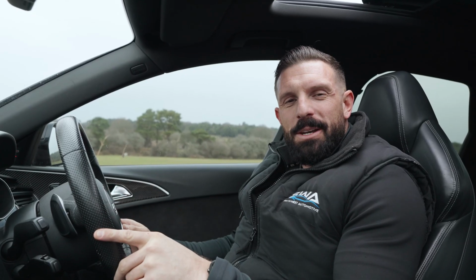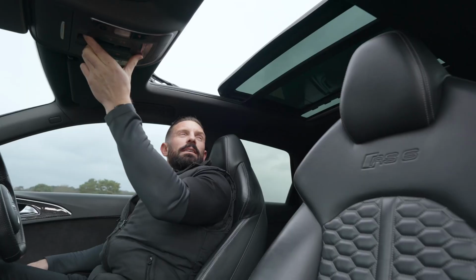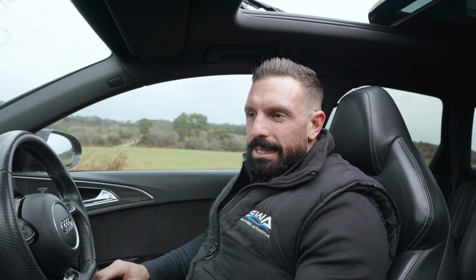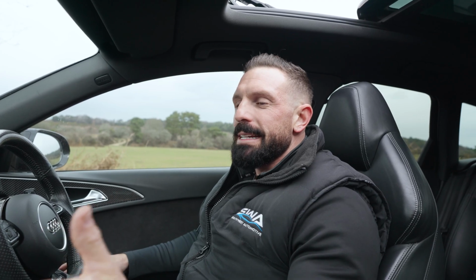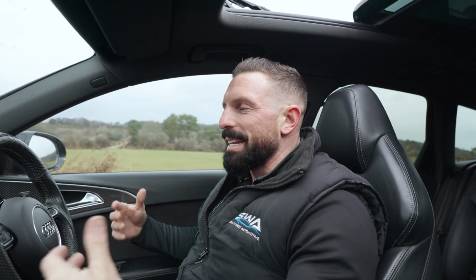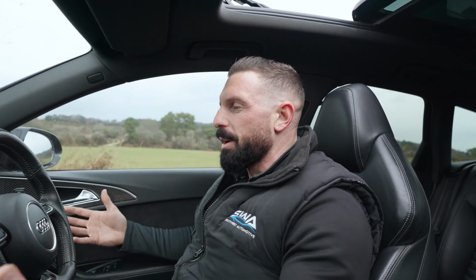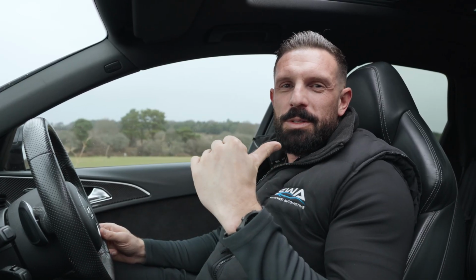So here we are, sat in the cabin of the RS6 with the beautiful flat bottom steering wheel in front of me. Such a great piece in these cars. The additional spec, the panoramic roof, lovely. The head-up display, the carbon inlays, and also the blind spot monitoring. You've also got the drive select, so you can have it in comfort or dynamic. Something that I would like to know more about is how the dynamic suspension actually works, and it's something that I might explore in later videos. We might be adding some more technical advice, to give you guys an insight into how these systems work specifically, and also that beautiful sports exhaust.